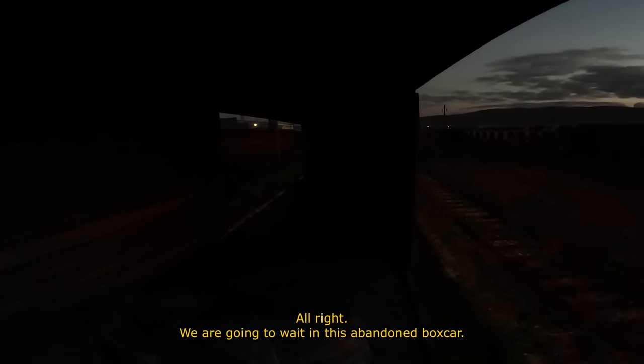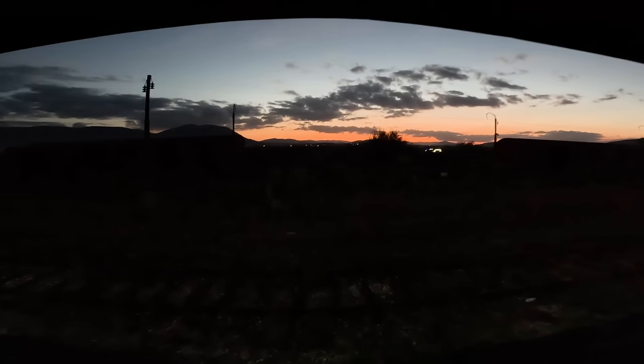Right, we're gonna wait in this abandoned boxcar. It's a really good spot to wait because it's still clean. And look at the view we have. It's amazing.